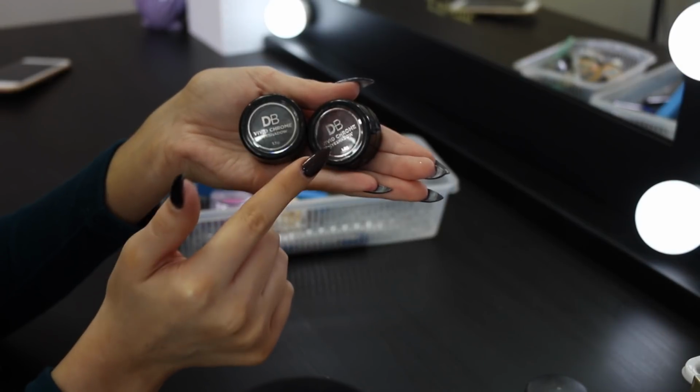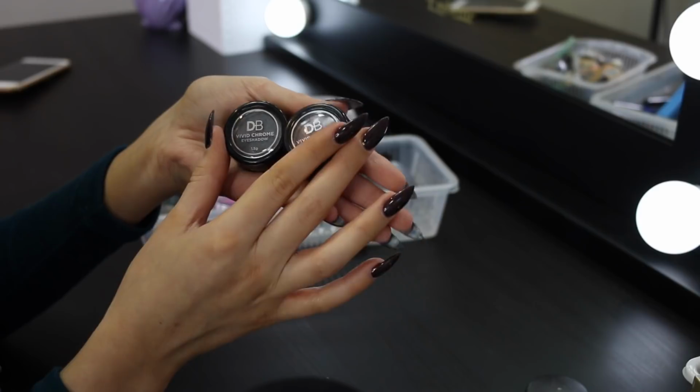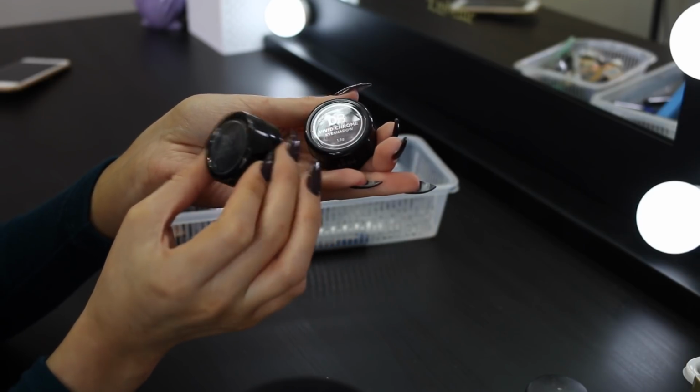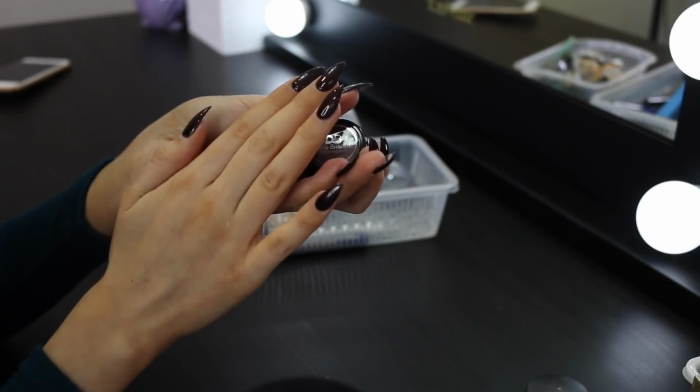I've got some more DB Vivid Chrome eyeshadows. I feel really bad getting rid of these, only because I haven't used them, but I just don't see myself using them at all. I really do have these colours already. This one's like a dark maroon and this one's like a dark kind of grey. I just don't see myself using it, so I'm going to pass those on.